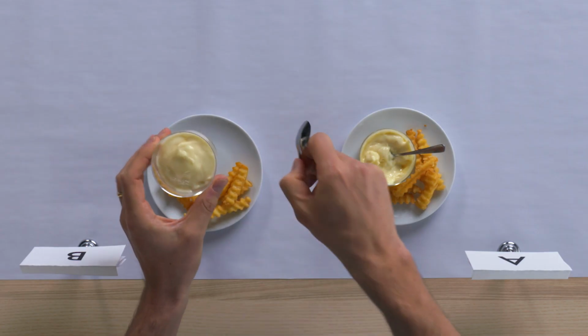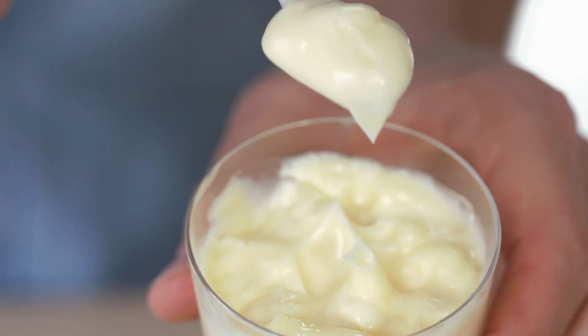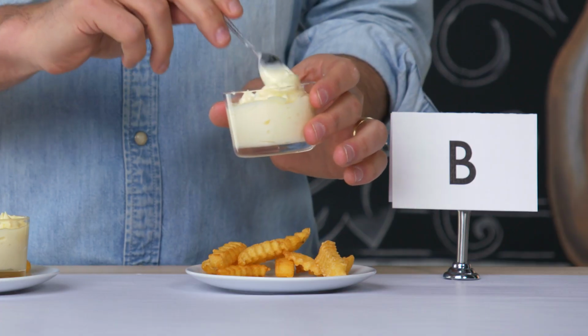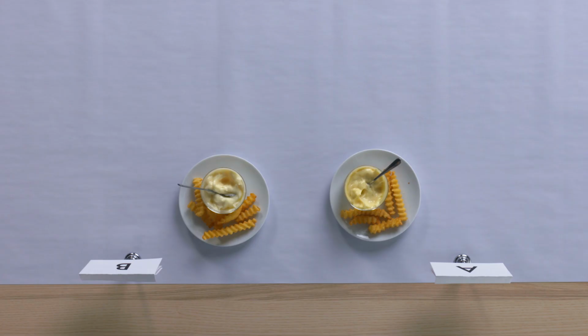And looking at the texture, it's a bit more gloopy and anemic with less stiff peaks and higher air content. An air content like this would suggest that perhaps it was made more with an industrial mill than with a typical home-style blending method. So why don't we taste Mayo A? Let's dunk one of these bad boys in there and see what we get.